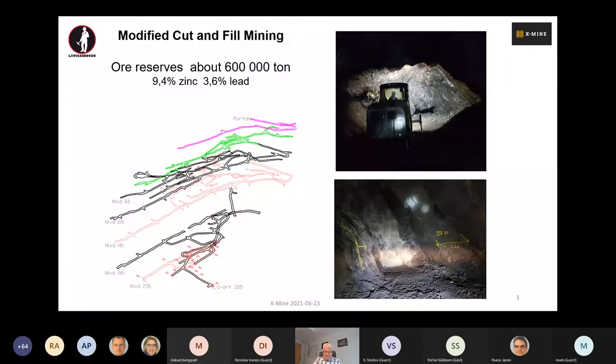The mining method is a modified cut and fill mining. We produce ore between 145 and 235 meters level, and the ore body is known down to 400 meters, but it's open, so it's not explored beneath that level or to the south. The ore reserve is about 600,000 tons with 9.4% zinc and 3.6% lead.